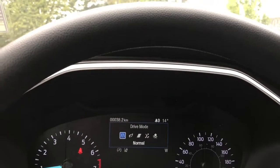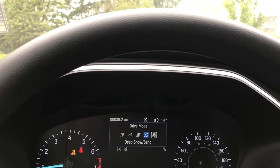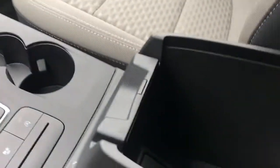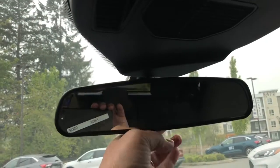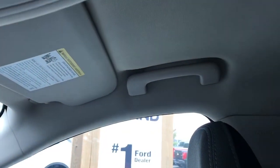And then your different modes, you have your drive mode as you toggle through, normal, eco, sport, slippery, deep snow, sand, and back around again. Auto stop start for less idle time, couple of cup holders, your armrest opens up, lots of room in there, and you've got a USB-C outlet. Off to the side is your glove compartment. Up above is a manually dimming rear view mirror. You also have your lighting controls. There's a sunglass holder and grab handle in the body, making it easier to get in.